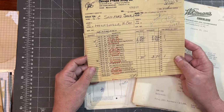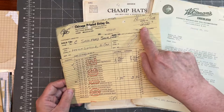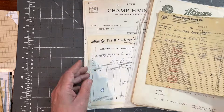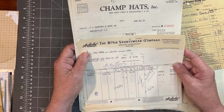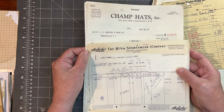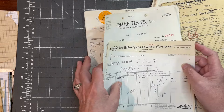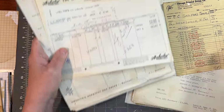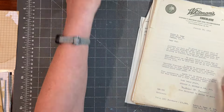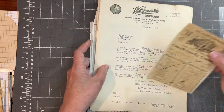This is something from 1956. Actually, this is from a document from just a few days after I was born. Isn't that funny? A few weeks before I was born. 56, what a big year. Anyway, all kinds of just interesting order forms, invoices, just business records that I think are going to be great to work into junk journals.